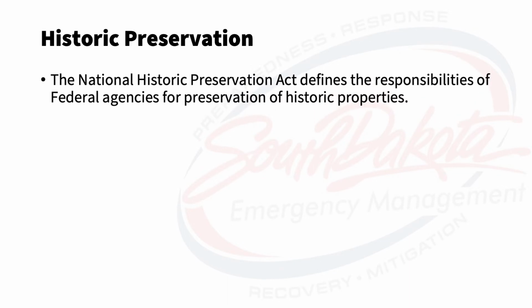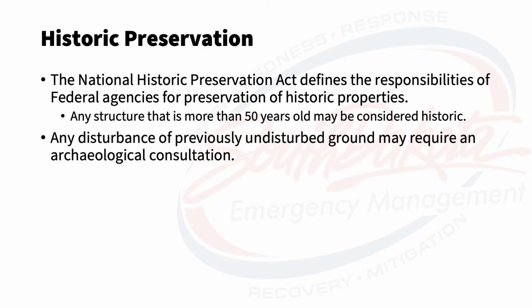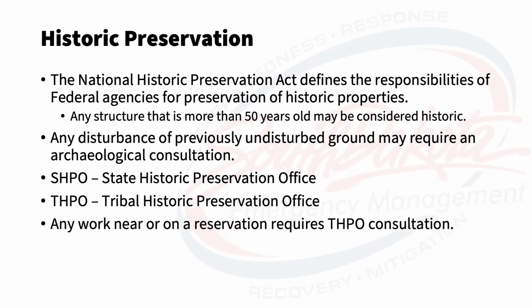The National Historic Preservation Act defines the responsibilities of federal agencies for preservation of historic properties. Any structure that is more than 50 years old may be considered historic. Any disturbance of previously undisturbed ground may require an archaeological consultation. Applicants may need to work with the State Historic Preservation Office or Tribal Historic Preservation Office for permits or consultations.